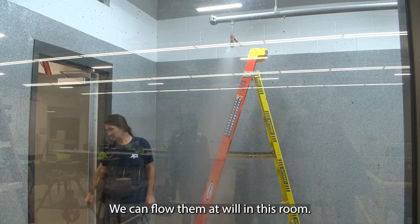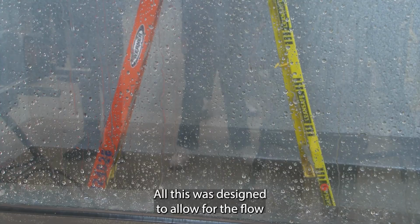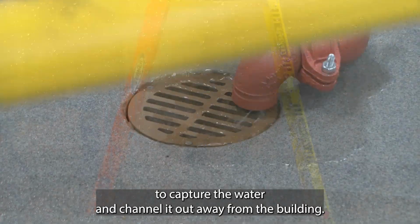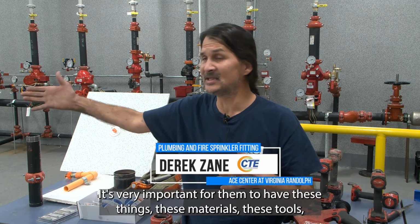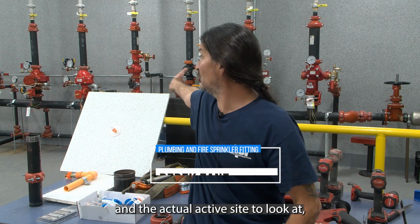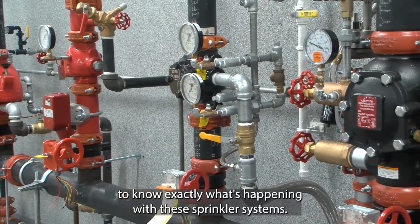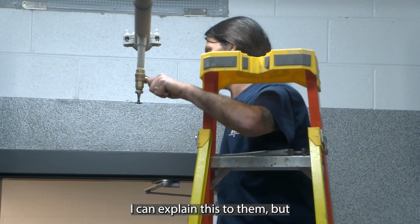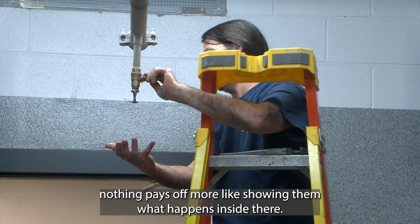You know, we can flow them at will in this room. So all this was designed to allow for the flow to capture the water and to channel it out away from the building. It's very important for them to have these things, these materials, these tools, and the actual active site to look at, to know exactly what's happening with these sprinkler systems. I can explain this to them, but nothing pays off more like showing them what happens inside there.